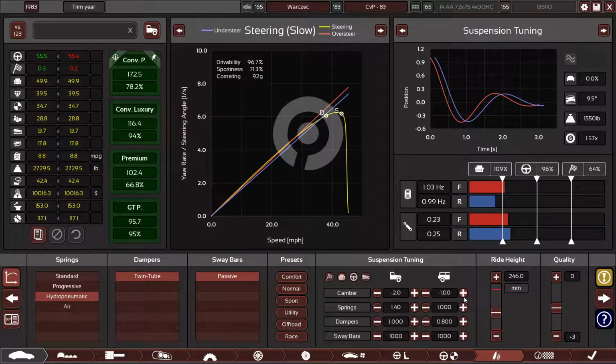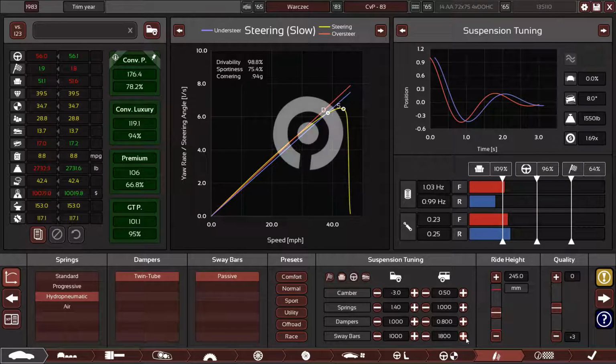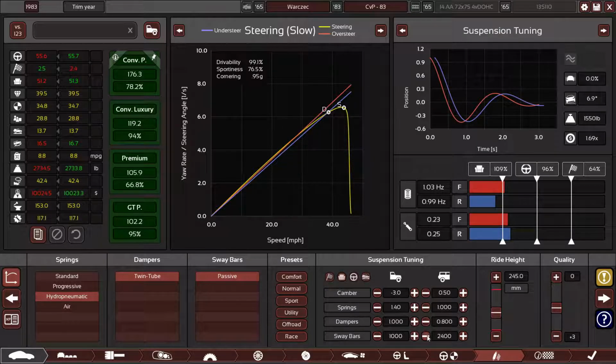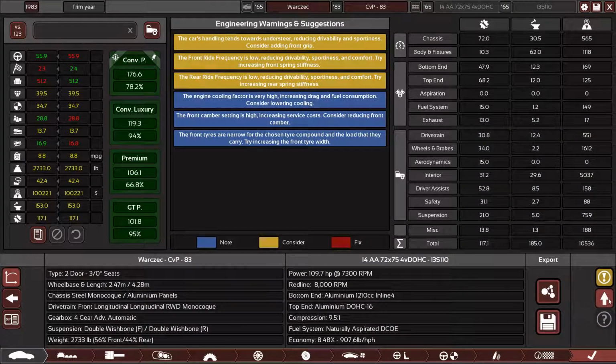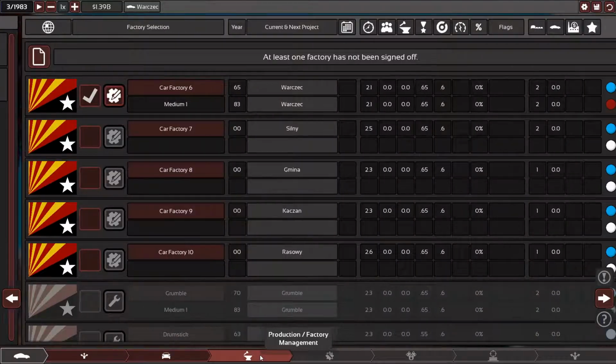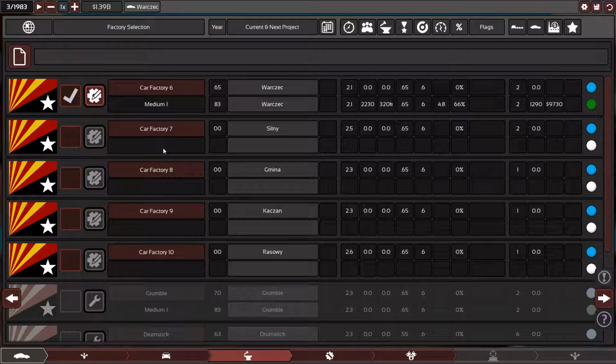Or not. They just don't like front camber. Let's not go the wrong way. Stiffer back sway bar. And not lower to the ground. That's fine. It's pretty close. 176 is an excellent score. We'll build these both in this factory. I'm going to make 1,350 engines.